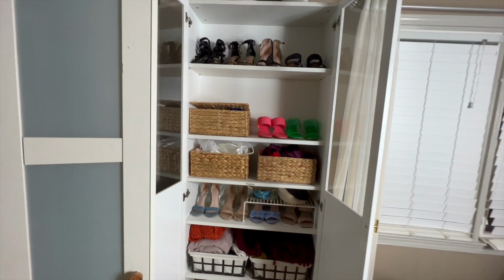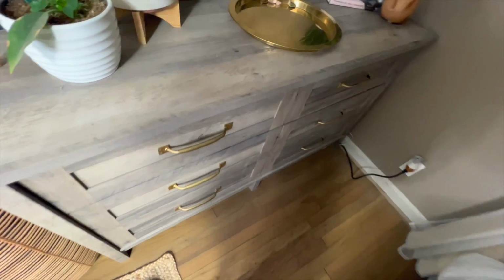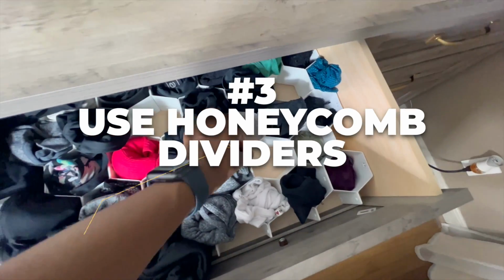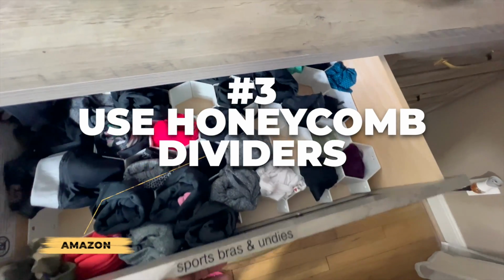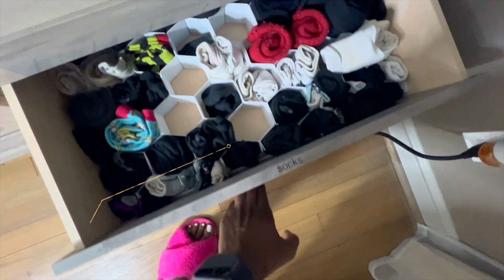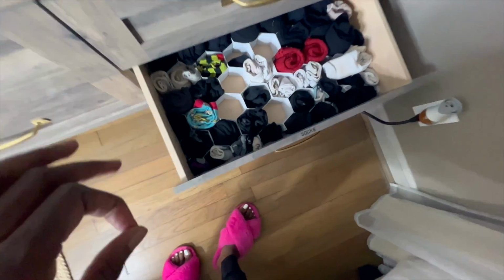So this is, I don't know what tip we're on, but this is another solid one. If you've been around for a while, you know that I absolutely adore these space savers. These are honeycomb space savers. I get these from Amazon, but you can find something very similar at the Container Store, Home Goods, sometimes stores like that. But these are perfection. They help you maximize the space.